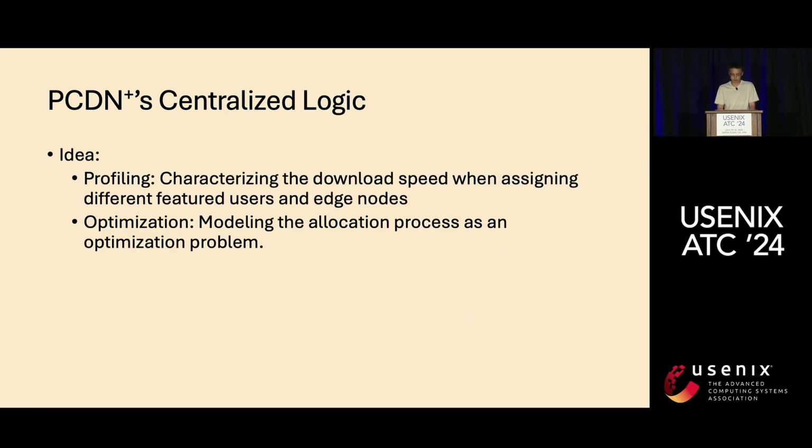To achieve the goal of the centralized logic, we design it with a profiling and optimization framework. The profiling stage will characterize the download speed when assigning different featured users and edge nodes. And after getting these characteristics, we then model the allocation process as an optimization problem.